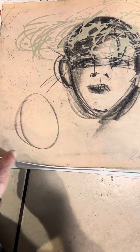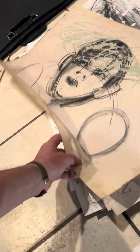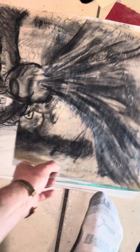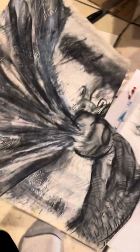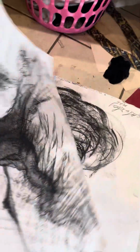I think it was a portrait. Somebody wanted to make a portrait, and I started without a down payment. Never do that. Never start a painting without a down payment. And here is a cutout from an old drawing. It's a hand. And here's a Gaia tree with an apple of Eden, apple of temptation.